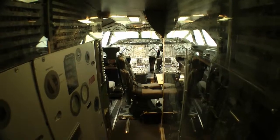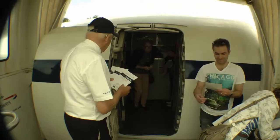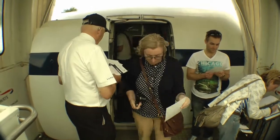After the video, it's off to the pointy end, the business end. Then it's out the front door and we collect our little certificate to say that we've been on the Concorde.